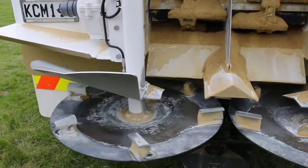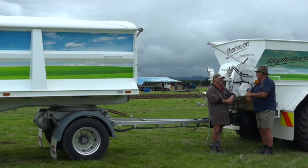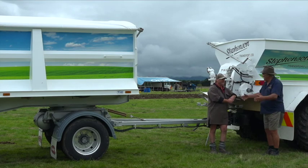I'm not being a smart bastard, but do you have to wear a hard hat while you're driving the truck doing this? No. Seatbelt, yeah, of course.